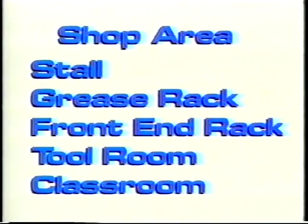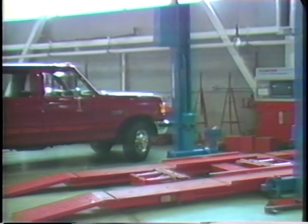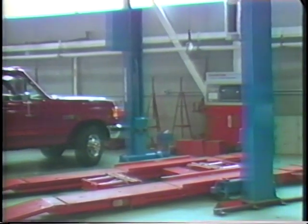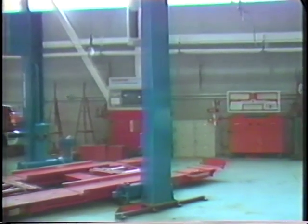The auto shop can be divided into several work areas. You must know the rules that apply to each. Typically, these areas include the shop area, the work stall, grease rack, front end rack, tool room, and classroom. The shop repair area is any location where repairs are made. Learn your shop's layout and organization for improved work productivity and safety.